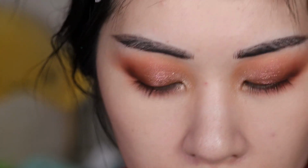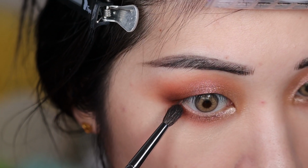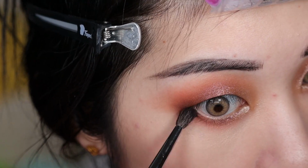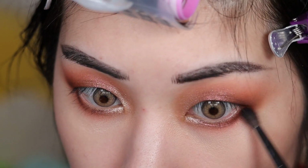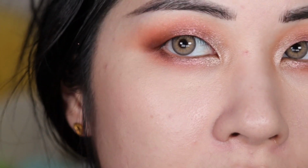Okay, so I just added a little bit to the outer corners, just the tiniest dab, to add a little bit of depth. I don't want to add too much. Okay, so I added just a teeny tiny little bit of depth. This is not going to be the last time you see me use that dark brown, I promise. It'll be back. But I just needed just a little bit extra something.